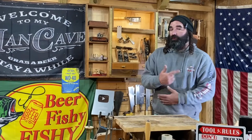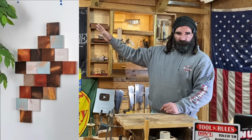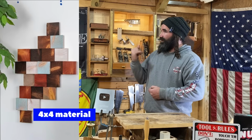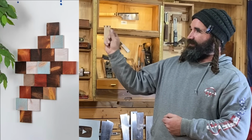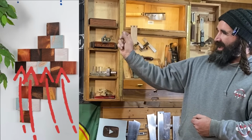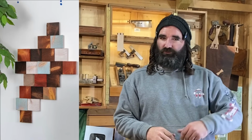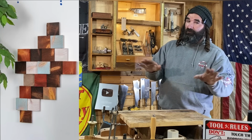The first project I want to go over is this badass, I don't know what to call this thing. Maybe wall decor. That seems about right. It's basically just a bunch of pieces of 4x4 cut down to about 3/8 inches thick. I would rather have it 3/8 thick on the majority of them and then raise a couple of them up about a 1/2 inch, maybe 5/8 of an inch, and then set some numbers on your piece for an address sign on your front porch or on your front door even. And I think that would be a really cool looking design for your front door and your front porch decor.